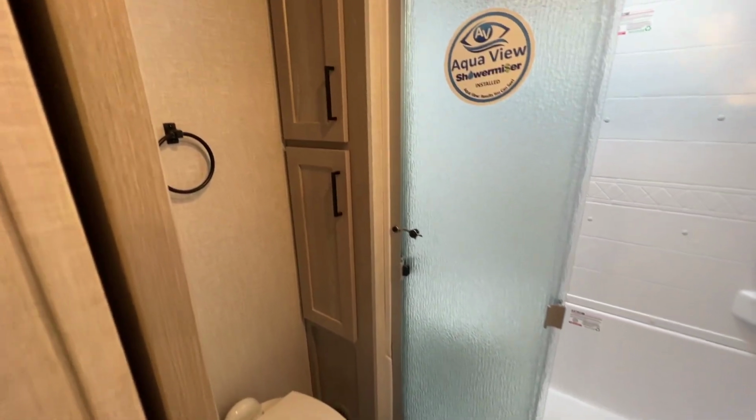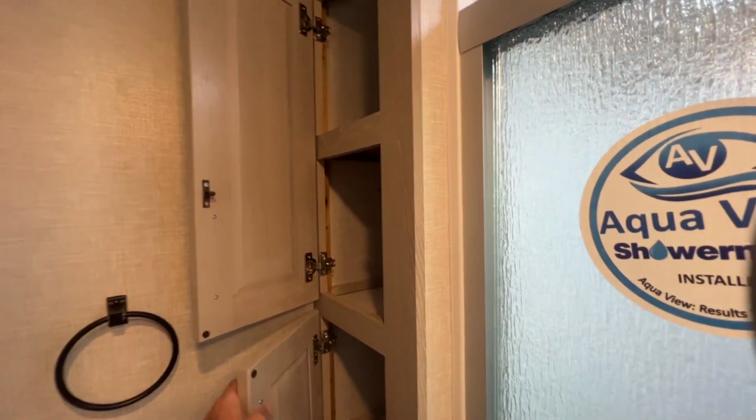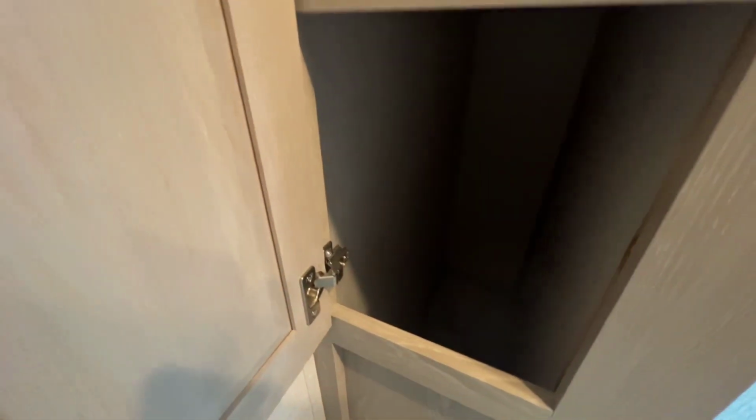So nice linen closet. Again, the size of this unit, take that into consideration. We're not talking about a 42-foot 5-slide fifth wheel, but a good size linen closet. We have 4 shelves here. The one at the bottom is massive. You can see it goes all the way back into there, so really big area there.